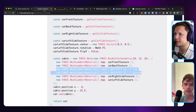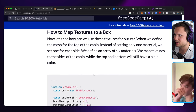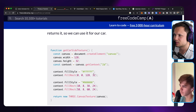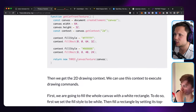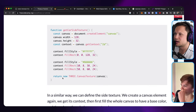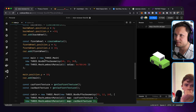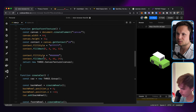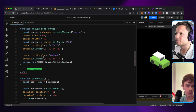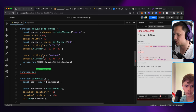Okay. And then we need to get the left and right, but we don't have a left and right function, though. Do we have that? Yeah. So we have to define that. So see right here? Car side texture. So we did front. Then there's this car side. Okay, so you wanna go ahead and do that? Let's do that. Yeah. I'll get the function set up. I'm gonna put it right under the get car front texture. Or we could just keep using the regular function. Let's just use the regular function for now.